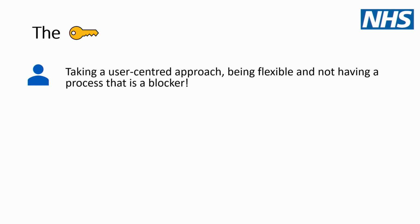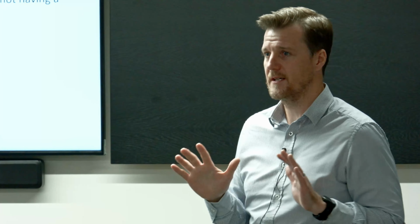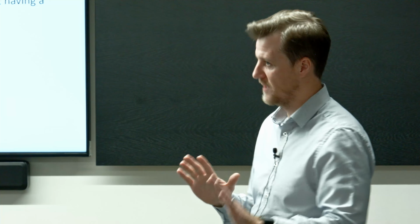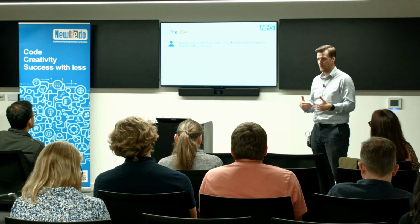Actually taking a step back and saying, information governance, if you ever work in the data space, is always the trickiest thing. Oh, you can't use that data for that purpose. That's not what it was collected for. Well, that's not allowed. Sorry, can't do that. Actually, it's taking a step back and saying, well, what's practicable, what's pragmatic, and what does the user need?